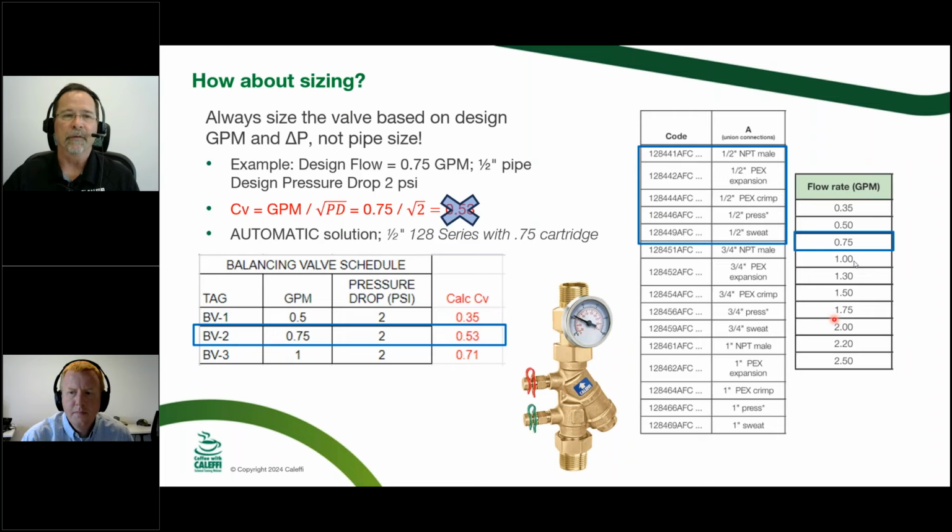So it's really simple. And these valves are really popular. They're easy to spec, easy to call out. And when they get installed, it's hard to mess them up, right? Because they're already sized for your design. Whatever you specified on your design is what it's going to be. So that makes it easy.